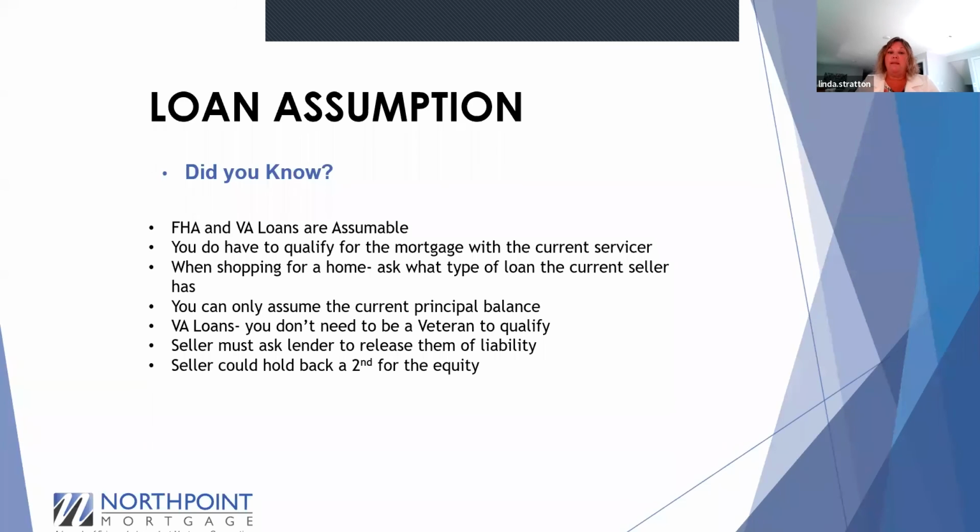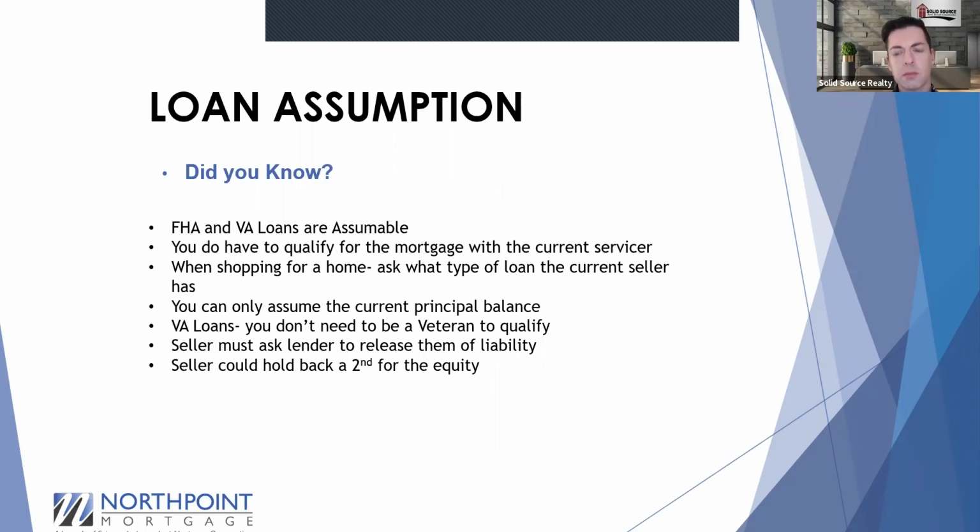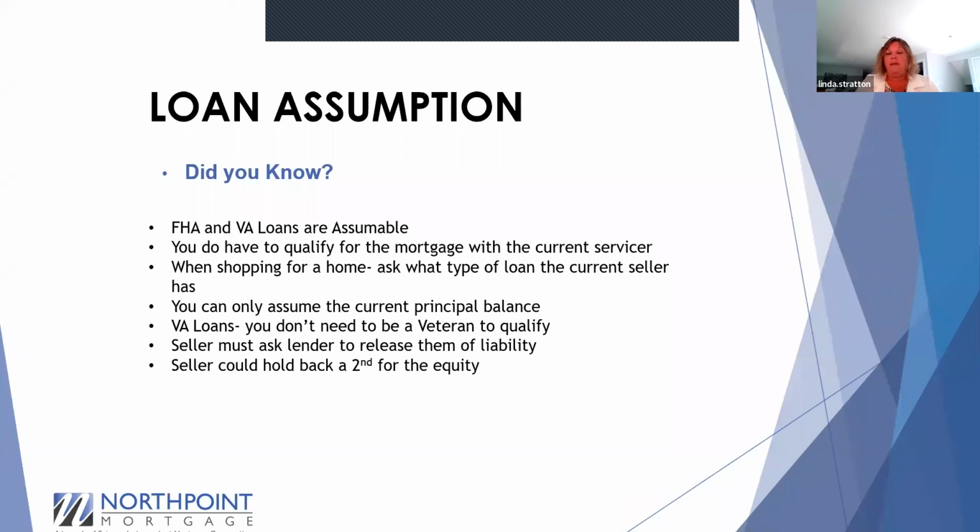So either the buyer is going to have to come up with a cash difference between the sales price and what that loan is, or the seller may want to hold back a second, because they can do that on assumptions. There are not the hard stops like there are on a regular loan. But I think it's a great way for buyers to find a home that maybe is in those 2 and 3% rates and be able to buy it and get the home that they want without having to worry about what the rates have done.